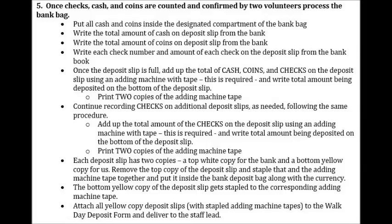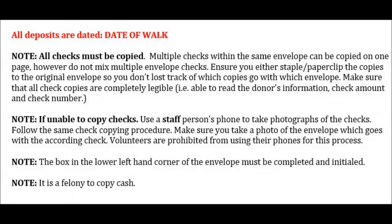Make sure everything is attached to the walk day deposit form that is not being deposited in the bank, and deliver that and the deposit bag or bags to the staff lead. In addition to following the accounting process, it is important to take note of a few simple guidelines. First, all deposits must be dated the date of the walk.